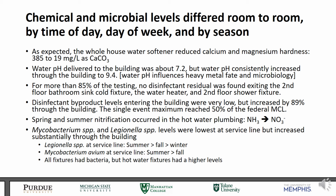We did see spring and summer nitrification inside the hot water plumbing. And nitrification is a process where you have ammonia that's converted to nitrate by bacteria. What we did was we did testing for ammonia in the service line water, and sometimes the utility has low levels of ammonia present.